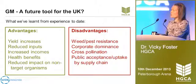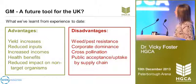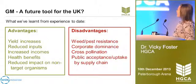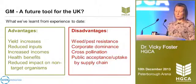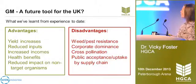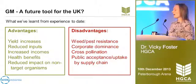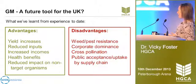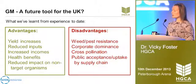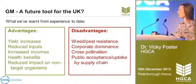So could this be a tool for the UK? There are some advantages, and this is a list pulled together from many studies, not based on any single piece of work. There's lots of evidence to show yield increases, that you can reduce your inputs, and as a result increase farm incomes. We can have health benefits from some of these traits, and we can reduce the impact on non-target organisms.